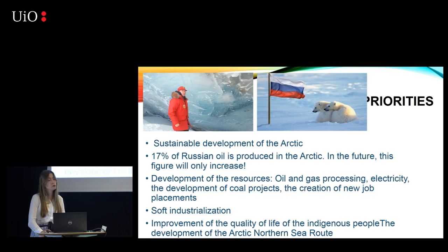Because we have our own priorities. Oh, sorry, I just covered the priorities. According to our president and the government of the Russian Federation, our priorities are the sustainable development of the Arctic, and 17% of Russian oil is produced in the Arctic. I truly believe that this figure will only increase in the future.